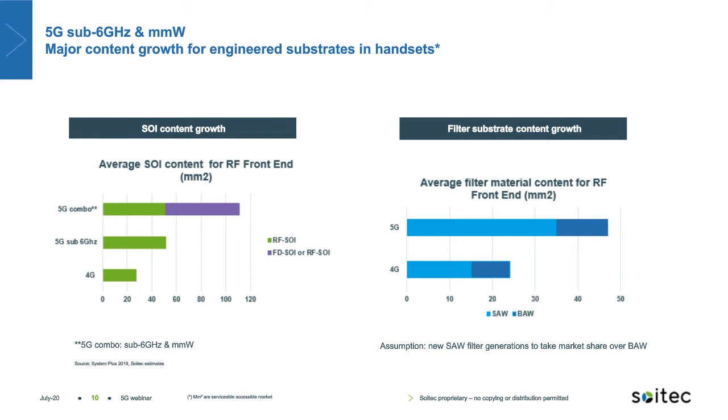The proof is that when you look at the content of this substrate in the smartphones, you see that the content increased strongly. For example, on average, for mid-end and high-end phones, the RF-SOI content in the front-end module increases by 60%, moving from 4G to 5G sub-6 GHz. Then, this content doubles if you add millimeter wave capability to a 5G phone. In this case of millimeter wave capabilities, SOI content can be a mix between RF-SOI and FD-SOI.